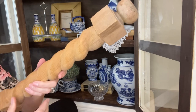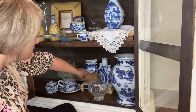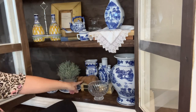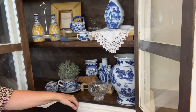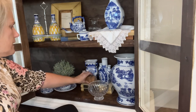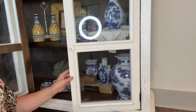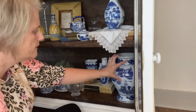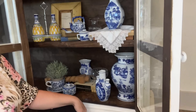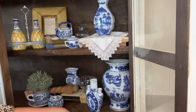This is just a piece of wood, just to add more interest. And I like the fact that it plays off of that. It's a different color, but look how pretty that already looks. And like I said, I'll probably tweak, because when I close this, I want to be able to see it. I think that's enough for this side.